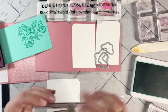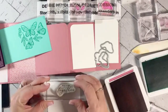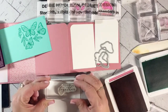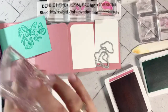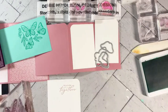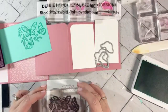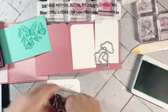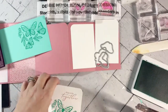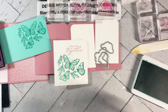So I'm going to go ahead and stamp the sentiment first. Then we're going to stamp the cluster. Let's see, I'm going to turn it at an angle just a tad. So now we're going to know where to glue our cardstock butterflies.